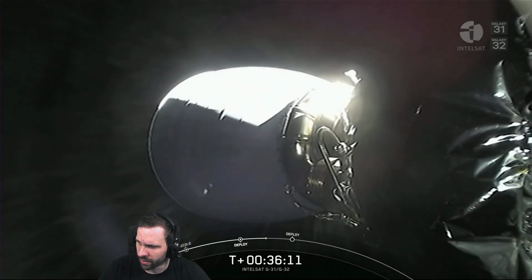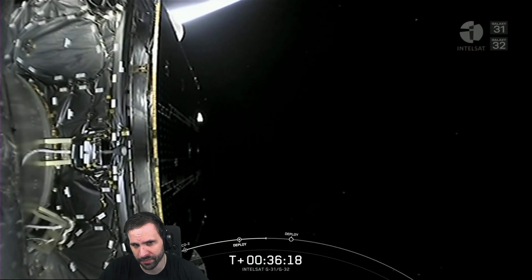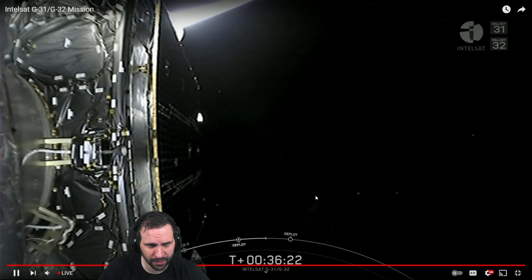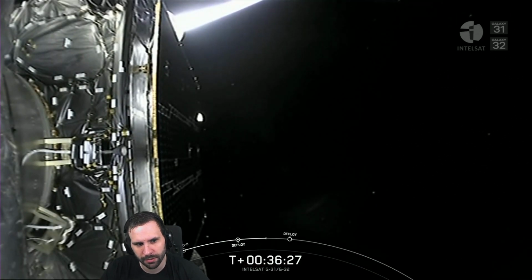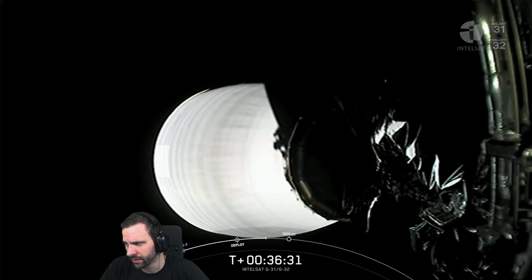About 2 minutes till deploy on the second satellite here. Great views. Acquisition of signal Maldives. We have an AOS through the Maldives. They should get one from Diego Garcia here soon.